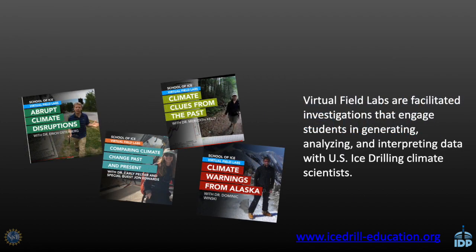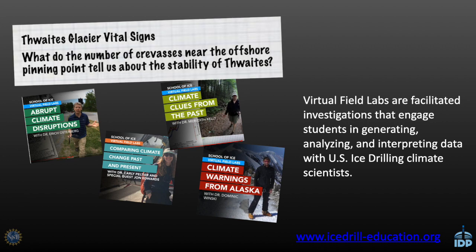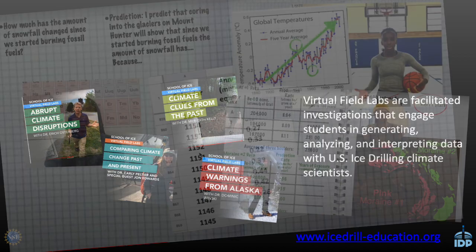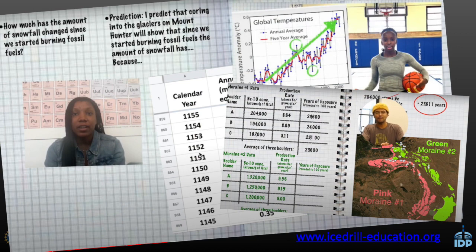What exactly is a virtual field lab? Each virtual field lab is built around a facilitated investigation based on the specialty area of each scientist. Each scientist, along with some student climate hosts, engage the viewer in the actual process of analyzing and interpreting authentic climate data.